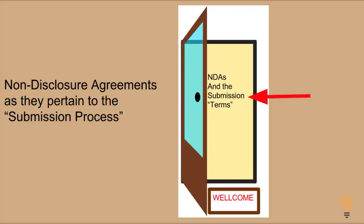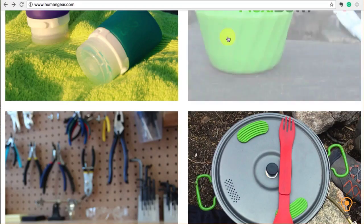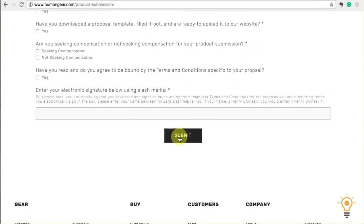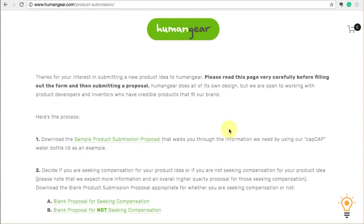Let's take a look at some examples of non-disclosure agreements, and how they relate to the confidential information, that are from the industry. We're looking at the submission terms. We're on a site called Human Gear, and we want to take a look at their product submission terms. They have an online product submission, so we're going to load that. This is their submission page, and you'll see it's a portal where you can actually just submit your product right here. But we want to take a look at their terms. Now, most online portals on websites will have terms that you can print out and read before you make a decision whether you want to submit with them or not. I went ahead and downloaded their submission terms, so let's bring those up.